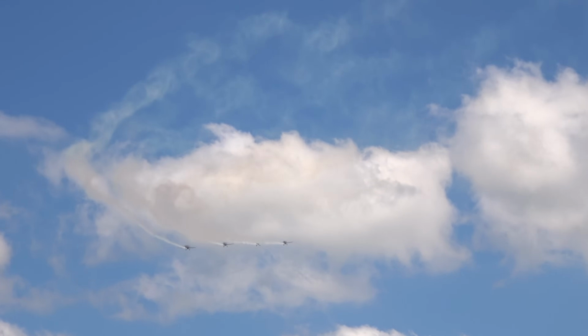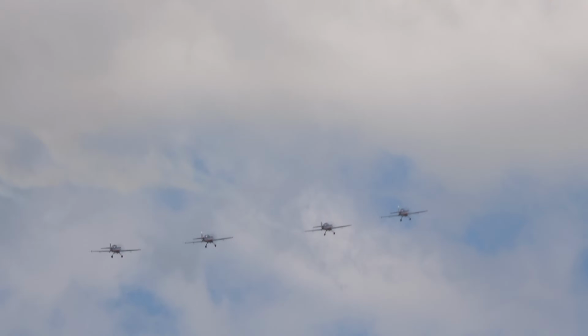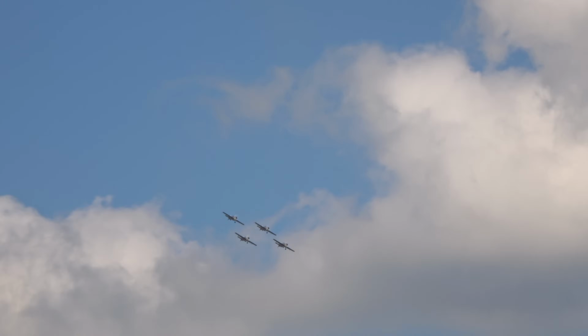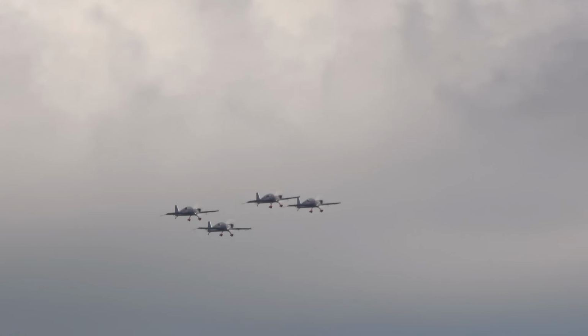And in the second half, you can expect to see some more fantastic close formation flying, where the planes will fly around 12 feet apart. He's a former Harrier pilot and also former team leader of the RAF Red Arrows.